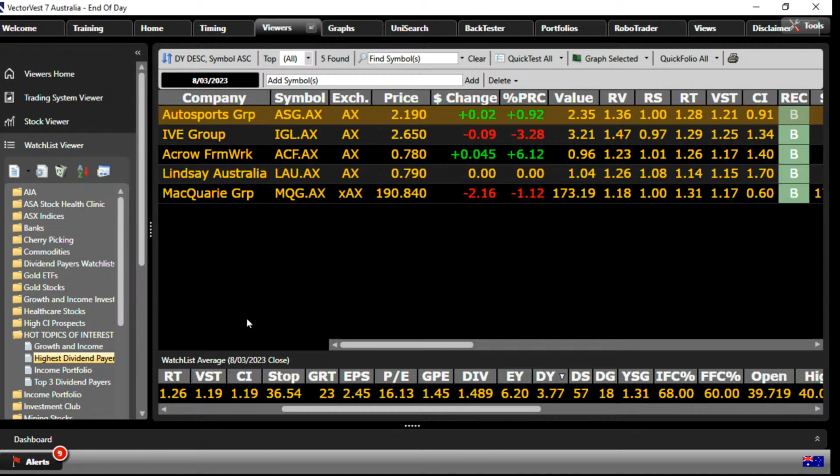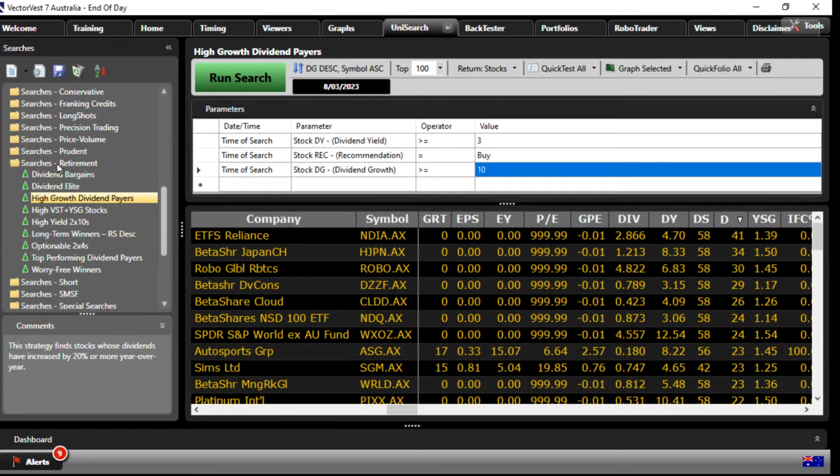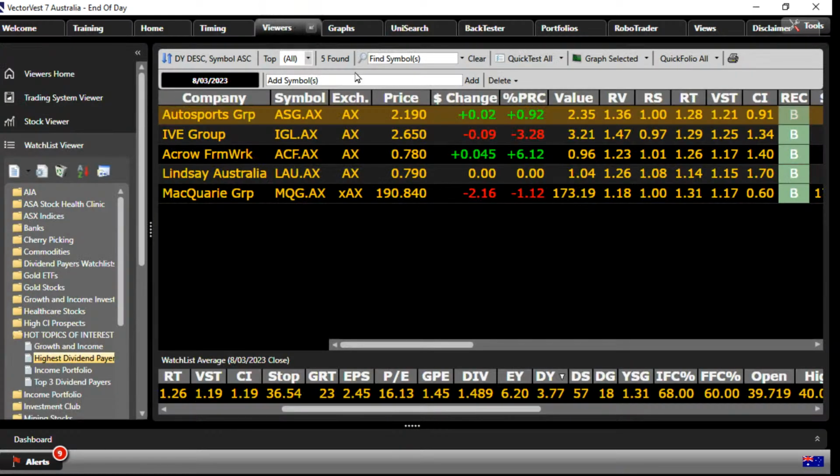First thing I'd note to you is if you're wanting to repeat this exercise, go to the Welcome tab and click on the watch list tutorial and go through that. It builds a watch list for you, so you get to grips with building a watch list. Then come and do this exercise. Click on Uni Search, open up the search as retirement, open up the high growth dividend payers, tweak any of the parameters here to your liking, run it, get all those top dividend payers, move those over into a watch list, and then clean up the watch list like I showed you.